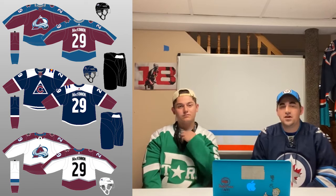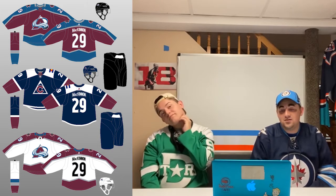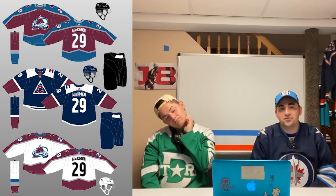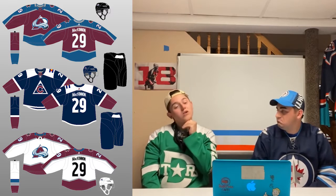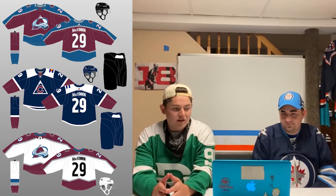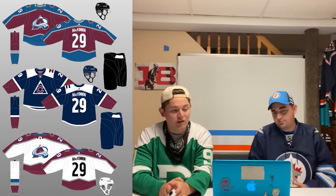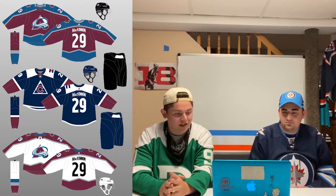But the state flag they already have is very cool as well, and they do a great job on the away jersey of having plenty of color. Yeah. I personally love the black pants and helmet. For some reason, it pops and it looks really well with their uniforms.